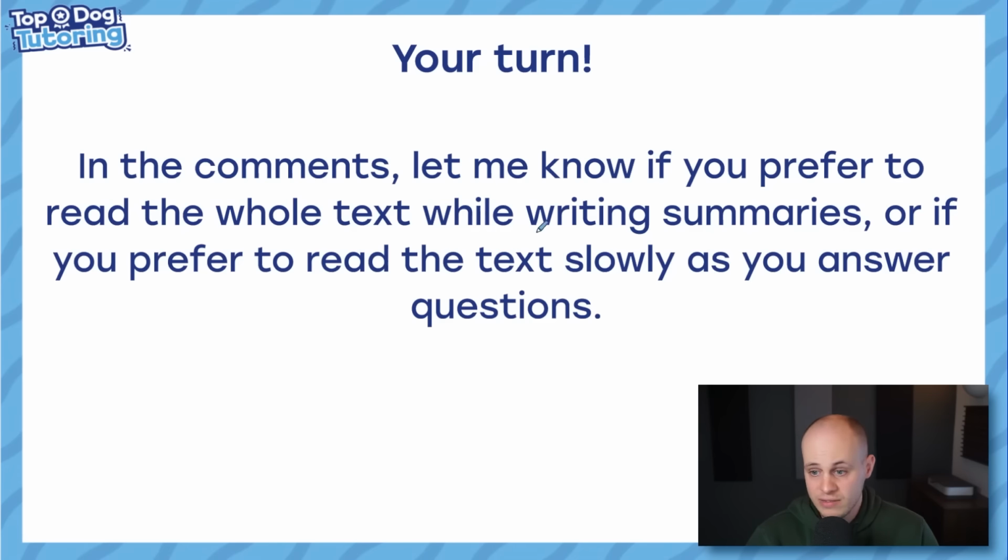By the way, I've said here writing summaries. If I was in the actual test and the paper was in front of me, I probably would have jotted little words next to each paragraph to basically be my summaries. So the first one I would have put the downfall of dodos. On the humans one I would have put humans arrived. And the one below it I would have put why they went extinct. And I actually would have written those summaries down.